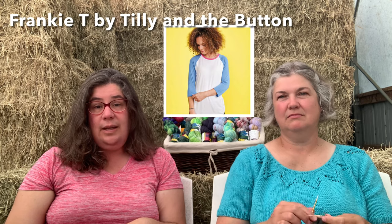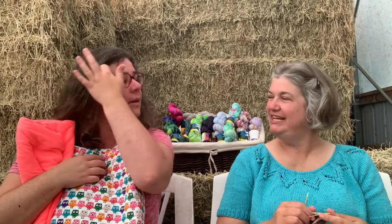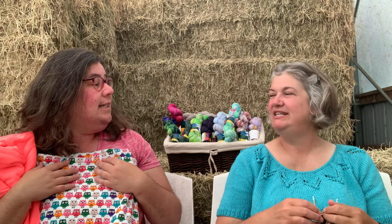And so I want to sew the Frankie T-shirt by Tilly and the Buttons. And I found this lovely fabric. I'm so excited. They're owls. I think it'll be perfect for this t-shirt. And then I'm going to have this nice hot pink as the sleeves. When you're putting it together? Yeah. And oh, I didn't know that.